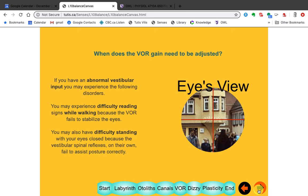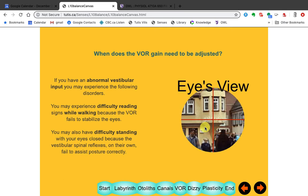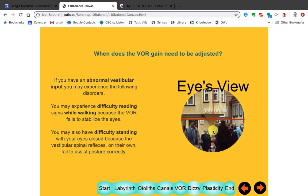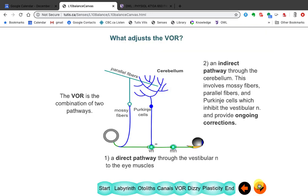Now, also, if you have an abnormal VOR, when you're jogging or walking, this is what you'll see if your VOR stops working. You, for example, will not be able to read this sign here under the windows. Now, this defect is, again, very transient. So the VOR will continuously adjust it and repair the damage, and that can take hours or days. So even a big change in the VOR can be adjusted.